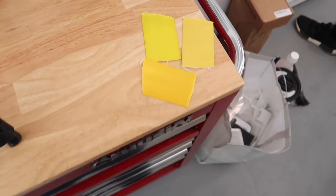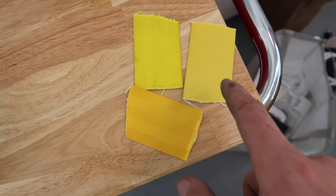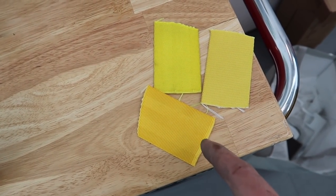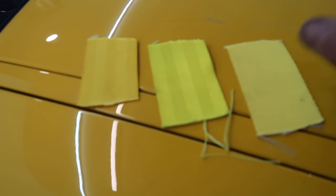Before we get the car out for a wash, I do have three different samples of belts. There's a lighter yellow, a brighter yellow, and one that's more like a copper. I think this is the one I went with for my 435. There's this yellow and there's this yellow.